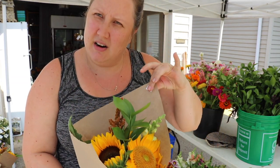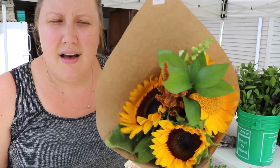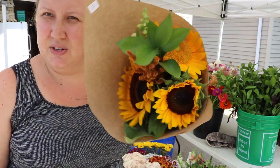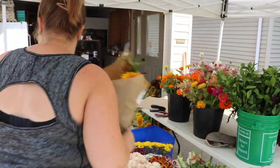So we're very strict about our pricing. Try and make sure it's on par. You always want to make sure that you are charging the right amount per stem. If you are charging a dollar a piece for a sunflower, it's too little. So for us, this would be a $20 bouquet. So there you go. Back to making flowers.